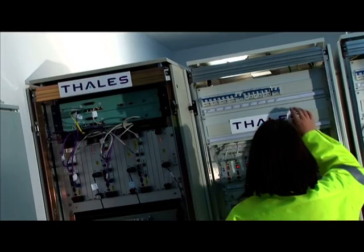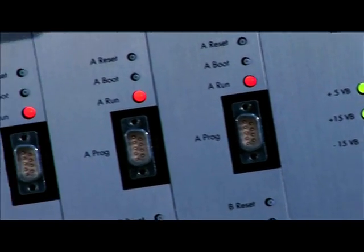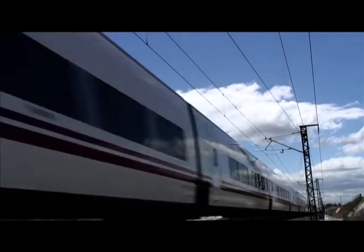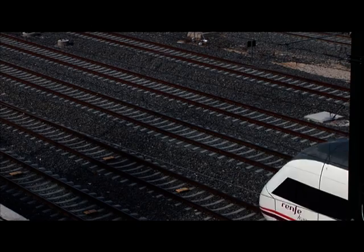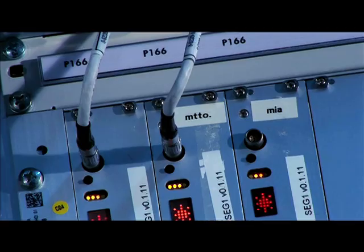ETCS Level 1. Through an intermittent communication system between the track equipments and trains, continuous supervision of their movements along the whole route is established. The communication is based on the balises or beacons installed along the track, providing the necessary information in the train cabin, and advance warning of potential problems and managing the train's traffic with complete safety.